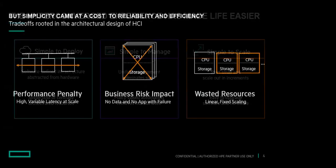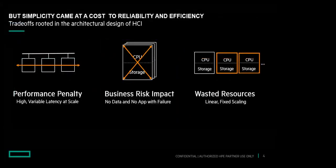But we can also see that HCI is bringing some sort of trade-offs as well. Trade-offs rooted in the architectural design of HCI. It's not something that we can take out of the HCI solution, because as we discussed in the previous slide, if you want to scale out, you just need to add another node. There is no other solution for that. That means that if you are looking for only a CPU or processor to be upgraded, or only RAM, or only storage capacity, that's not possible, because you have to buy a complete node. That complete node would bring your compute resources, for example your processors, your RAM, your hard disk, and your storage resources as well. So you have to buy another complete node in order to scale out.